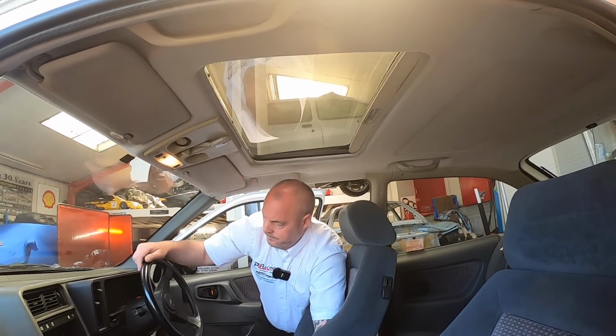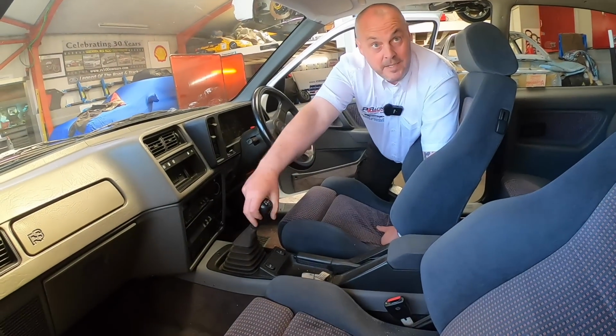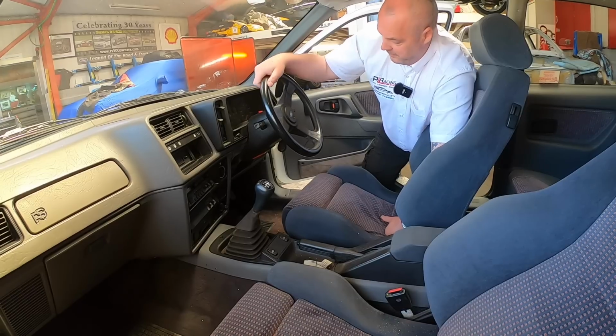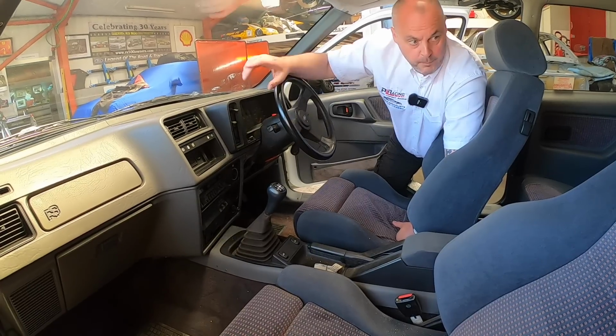I know. But in all fairness, what is 78,000? You look at that gear knob and it's pretty mint, and they're hard to find. Is the original gear knob in good nick? The steering wheel's tidy, original radio and everything. So it is 100% original.